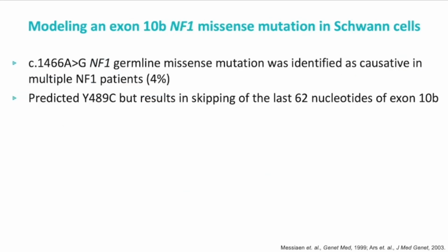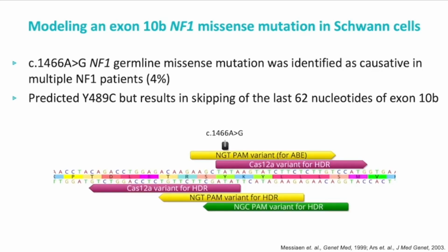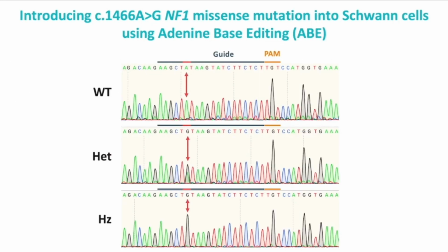Today, I'm going to be focused on one of our point mutations. We picked a potentially recurrent point mutation, which has been identified in 4% of NF1 patients, and designed several strategies to introduce this mutation into our immortalized wild-type human Schwann cells. It's important to note that all of these strategies rely on engineered Cas variants, as they cannot be altered using wild-type PAM.